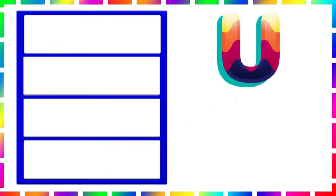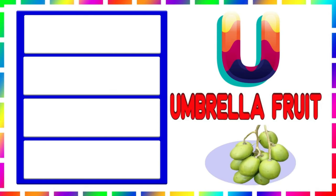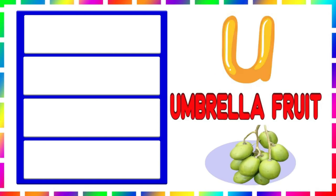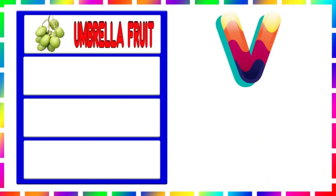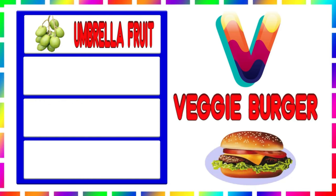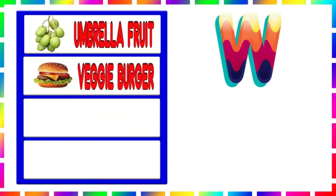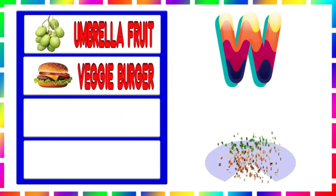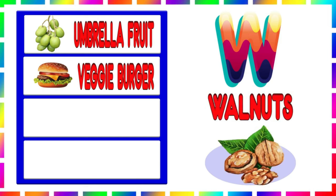U is for umbrella fruit. V is for veggie burger. W is for walnut.